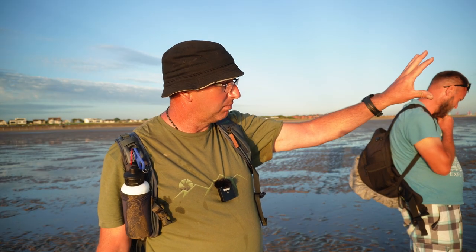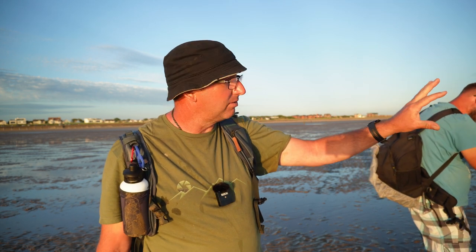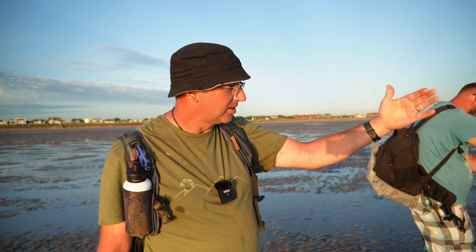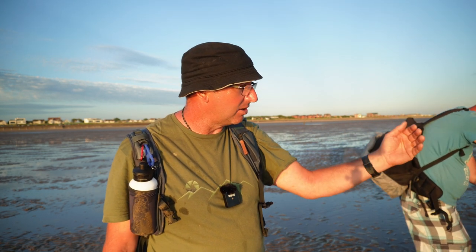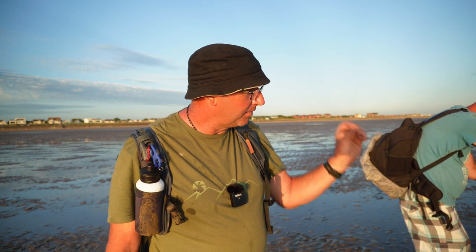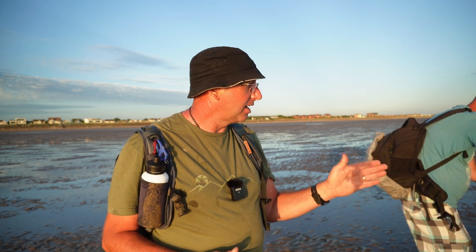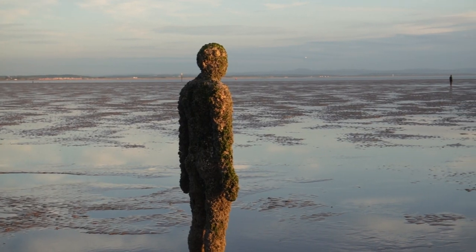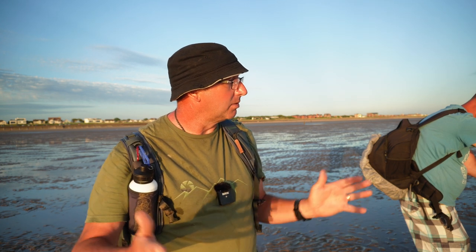But we've still got this blue sky with these puffy clouds in the background. So we've got that warmth and that cold, if you like, that blue and those yellow tones. And we're getting side light on the statue. And I like how it's casting. You can just see both legs, so it gives it that definition of a human, a person.